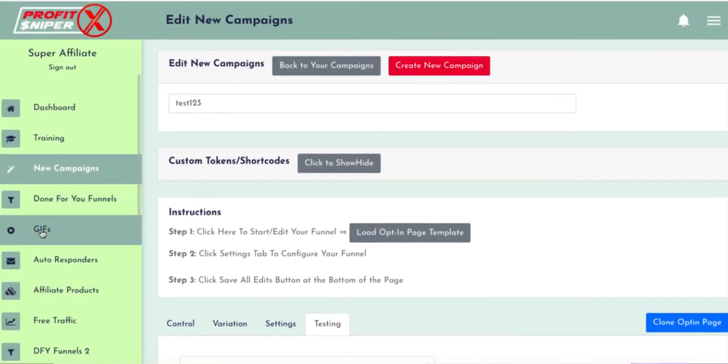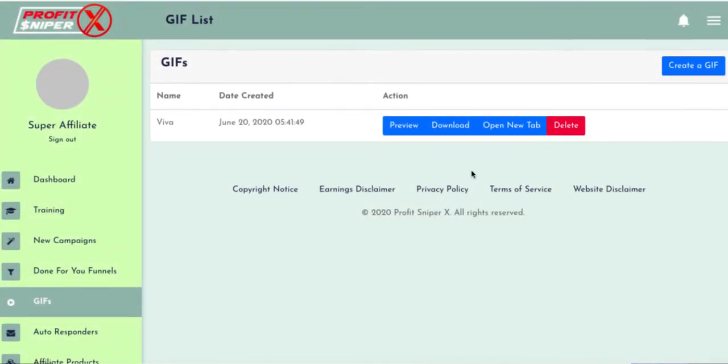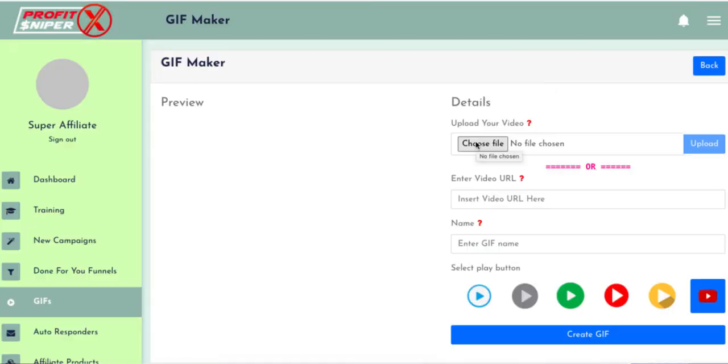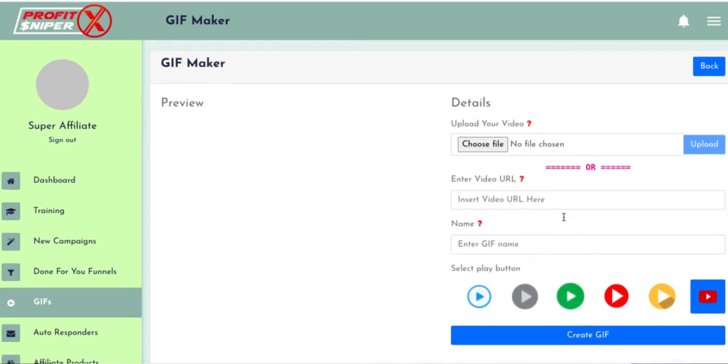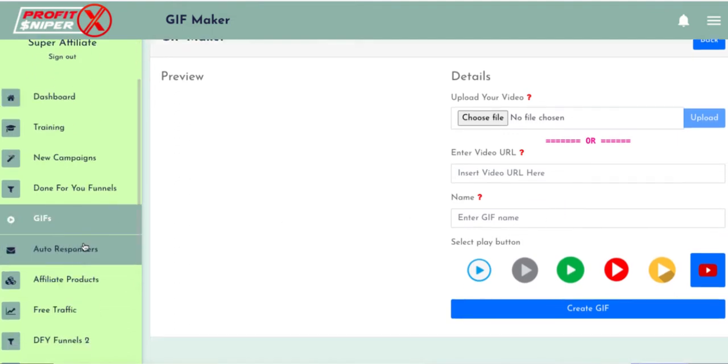The other thing here is a place where you can build the gifts for that promo page. I don't like this idea at all. I think it's really cheap, but you can build various gifts here. If I wanted to create a GIF, I can upload a video here, or insert a video URL there with a GIF name, and then it'll take certain sections of that video out and create the GIF for me, and I can use that instead of an actual video on my pages.